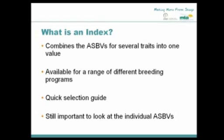Okay, what is an index? So for some people, they mightn't find that individual ASBVs are what they look at. They like to look at an index, and that's one value which is made by combining these ASBVs, and we put these out for a range of different breeding programs. It's a quick selection guide, but it is still important that you look at the ASBVs that make up an index, as there might be undesirable traits or performance for a trait that you're interested in.